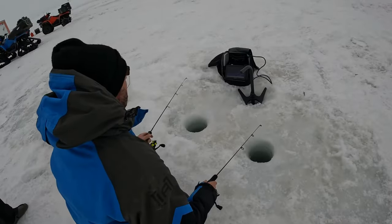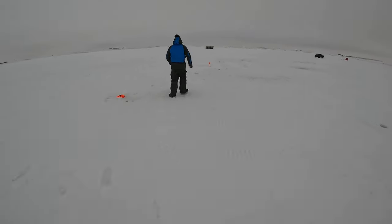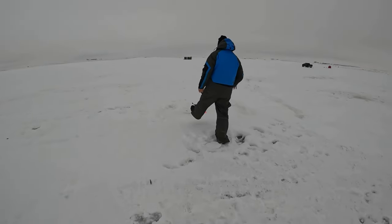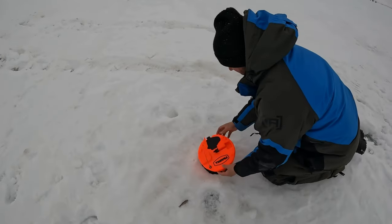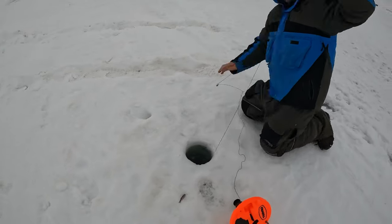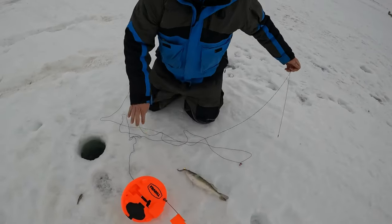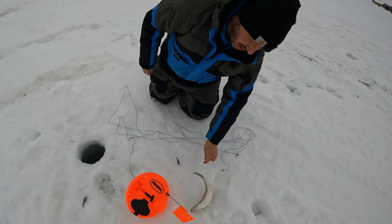That's a walleye. Jeez. As soon as you jigged, he swooped. Hit and run. No, he's on. Little one. Oof. He's gonna have to go back. You could almost eat it. My other one was way bigger.